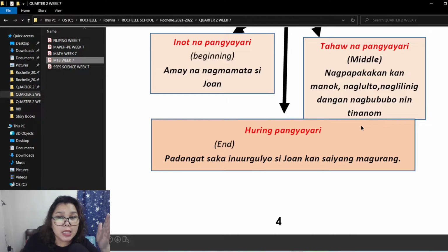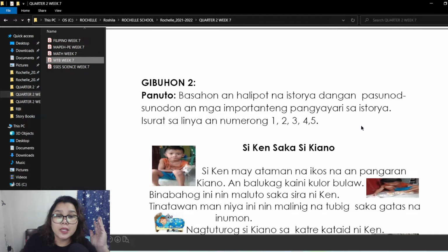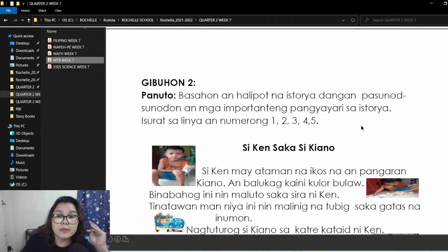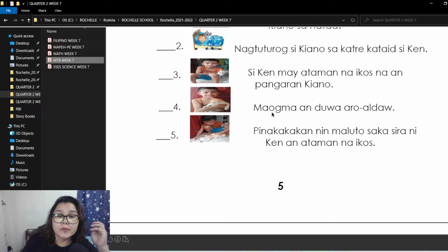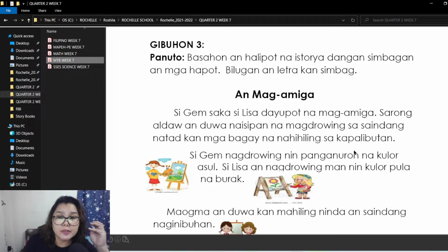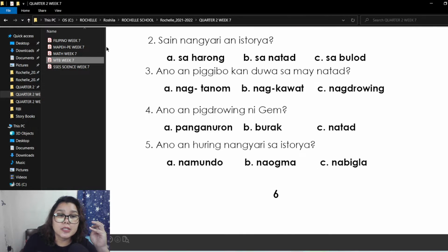Tapos na paghihiwa-hiwalay ang unang pangyayari, gitnang pangyayari, saka huling pangyayari. And then for task 2 naman, may story, but this time, may iba naman ang sasagutan. So, una, 1 to 5, arranging the events. Task 3, another story. And then there are questions. You need to answer them by encircling the letters. So that's it for MTB.